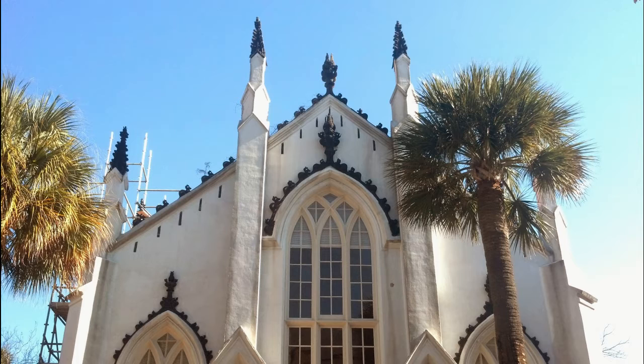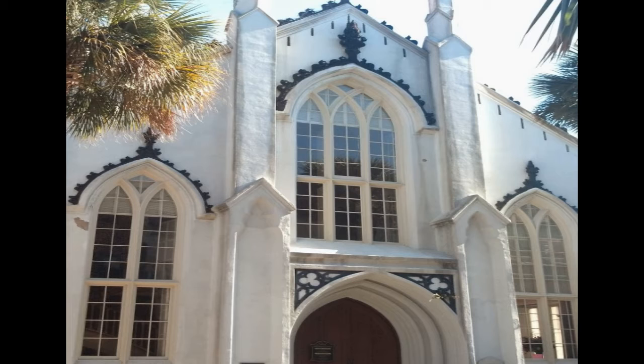The Gothic Revival architectural style church is located at 136 Church Street. The church was built in 1844, but the congregation goes back to the 1680s. This is the only remaining Huguenot church in America. As with some of the other locations that we have visited, the French Huguenot Church is on both the National Registry for Historic Places and is a National Historic Landmark.